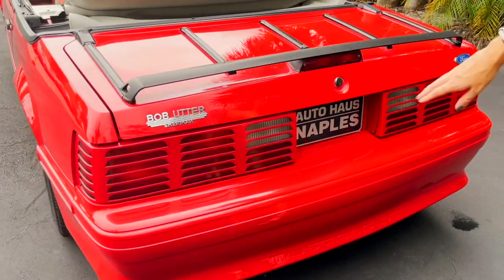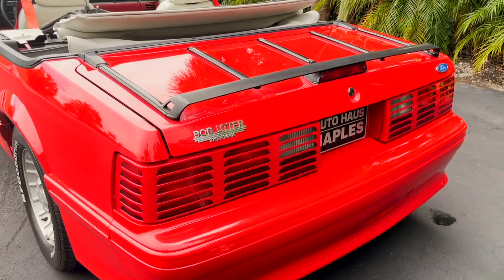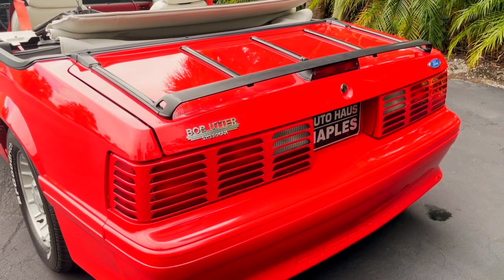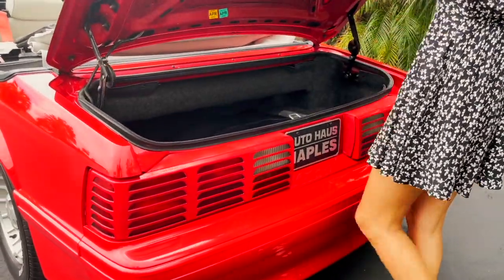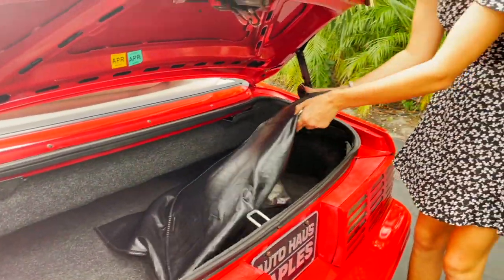One thing that's really nice is you got your original, what would you call it, dealership badging. So kind of neat that they still have that on there. And then we can pop the trunk. Really great space in here.